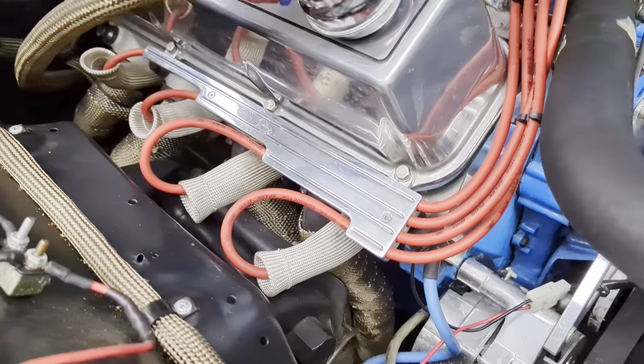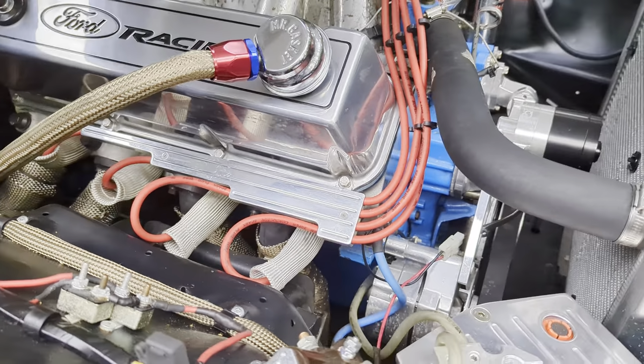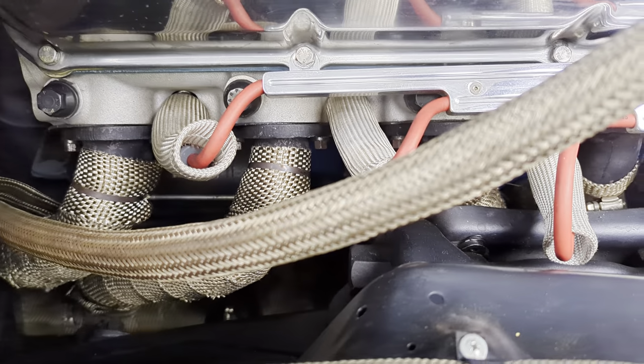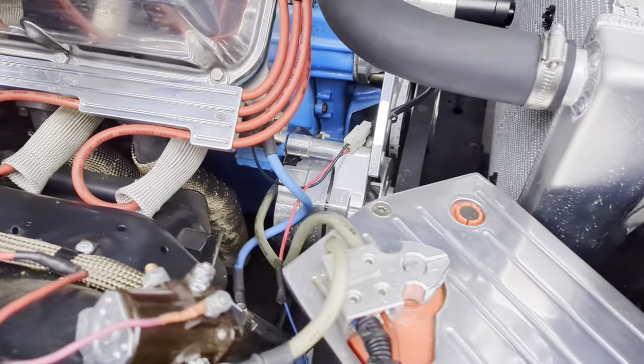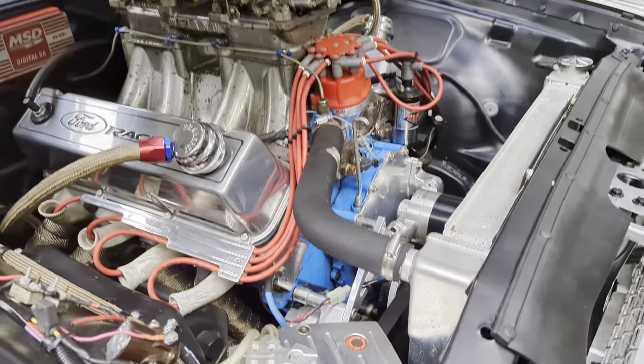All the plugs are wrapped, keep them nice and cool. Also the headers are wrapped. They lead out to dual Flowmasters. This car sounds really evil. Very nicely done too.